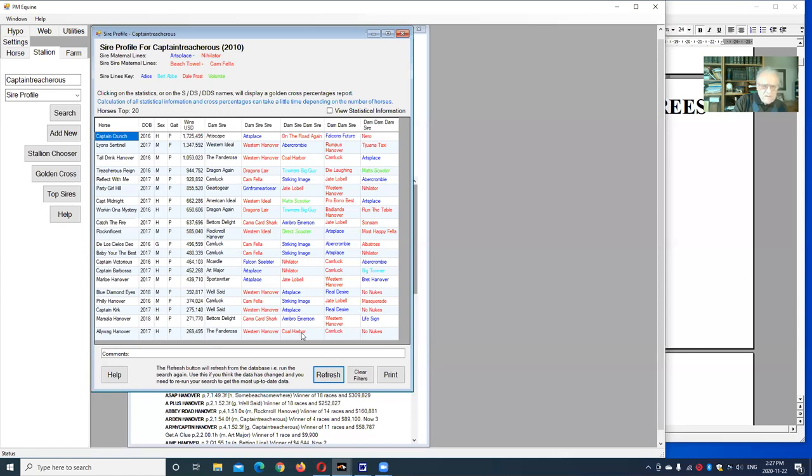So what made her different? Well, maybe it's something to do with the mare. Right off the top, I could see that there's no Nukes in there, which is Helen Hanover. But that's one out of 20. That's not the general rule. I like to look at general rules.